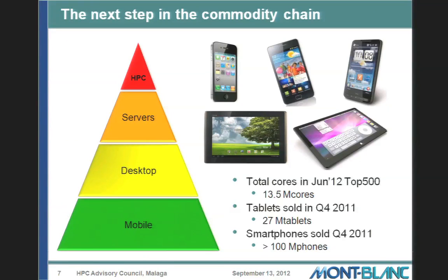If I look at the commodity food chain, HPC is at the top: built to order, very few of them, extreme performance, extreme price. Servers, a bigger market, still expensive. Desktop computers, these are the ones driving most of the machines in the Top500 actually. You change the enclosure, you put a lot of them together, put an InfiniBand interconnect, boom, you have a supercomputer. Let's look at the mobile space. If you add up all of the processors in the Top500 list, that's 13.5 million processors.